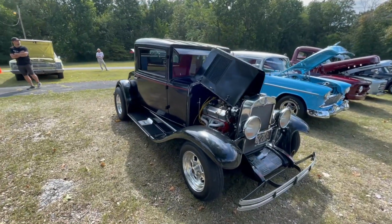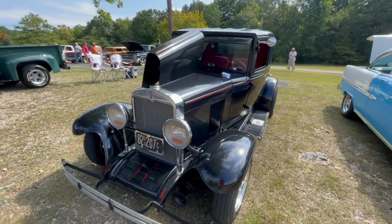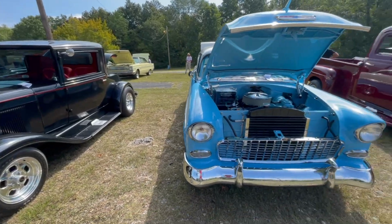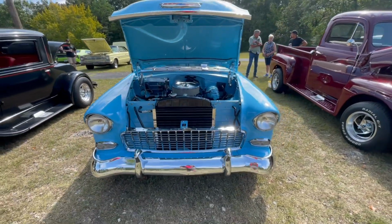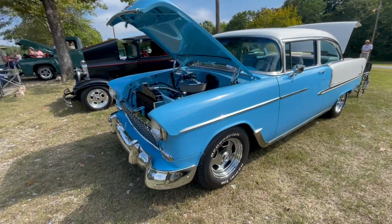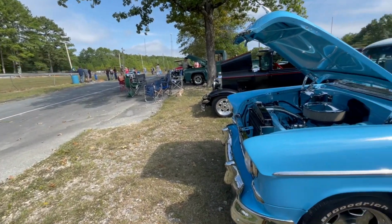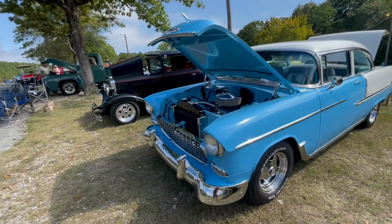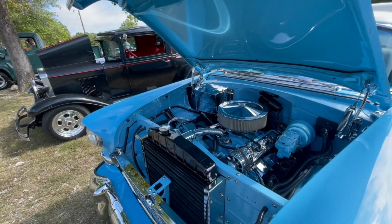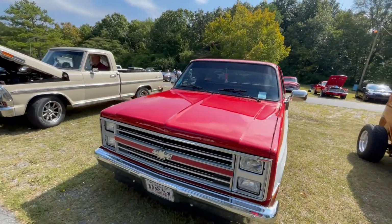Early Chevy. 32. No, 29 Chevy, it says, according to the front plate. Some old school pinstriping and stuff on it. First 55 Chevy I saw here today. It's getting outnumbered by the 56s, which is odd, because usually the 56 is the one you never see anything of. Super clean square body. 85, 86, somewhere in there.